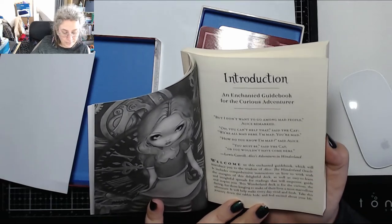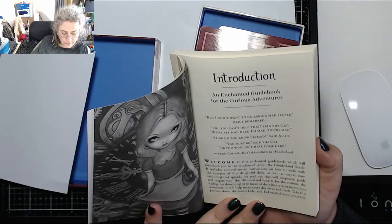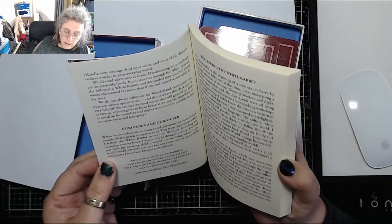Welcome to this enchanted guidebook, which will introduce you to the wisdom of Alice the Wonderland Oracle. That's just basically what's on the back.